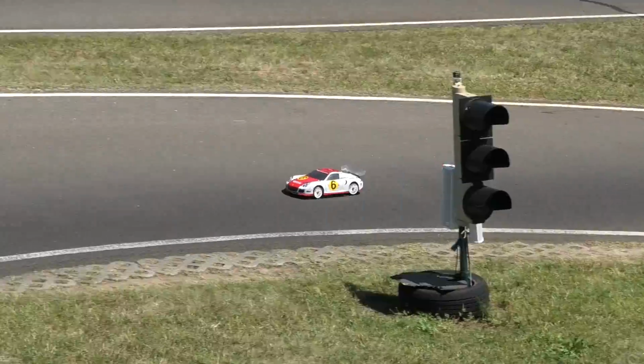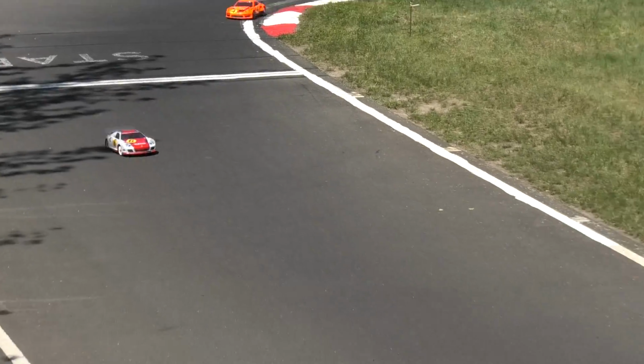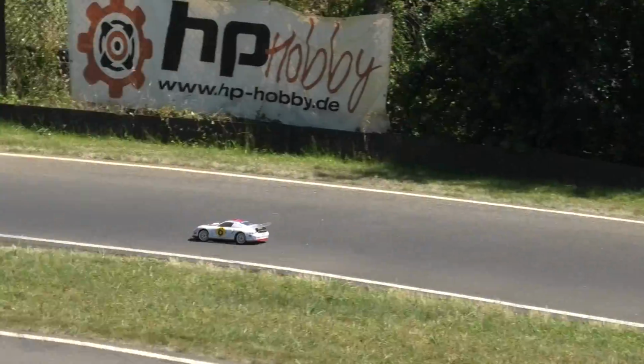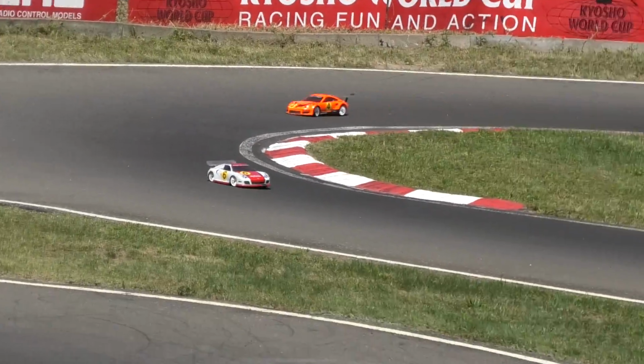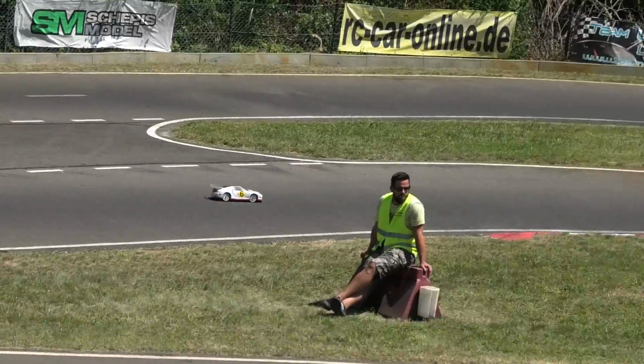Next lap. 21.8, 22.1, 22.7. Up front, Thomas Berger pulling away now, gaining about 3 to 4 tenths every single lap now. Keep on the concentration. 5:30 left on the clock.